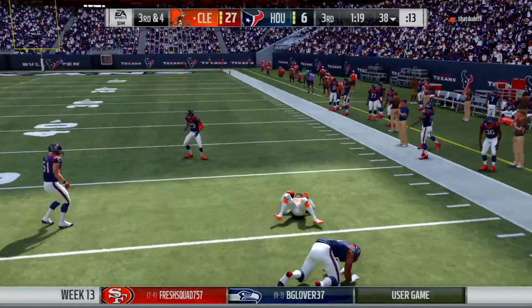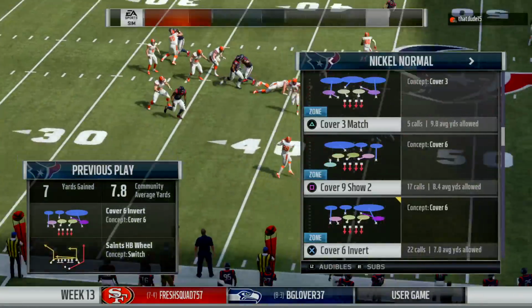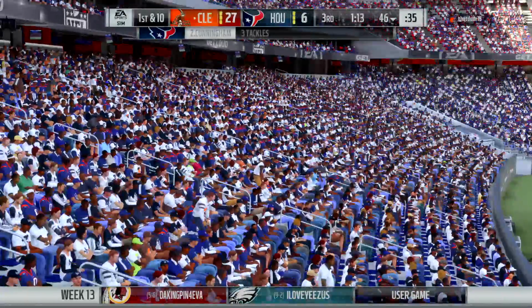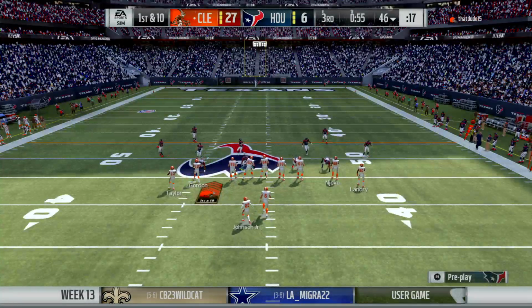Now Mayfield. This is Johnson. He's got it. And he brings this up to the 46. Good enough for the 1st. It's a 7-yard gain there, and it's good enough to move the chains. Under a minute to go in this 3rd quarter as they come up 1st and 10.